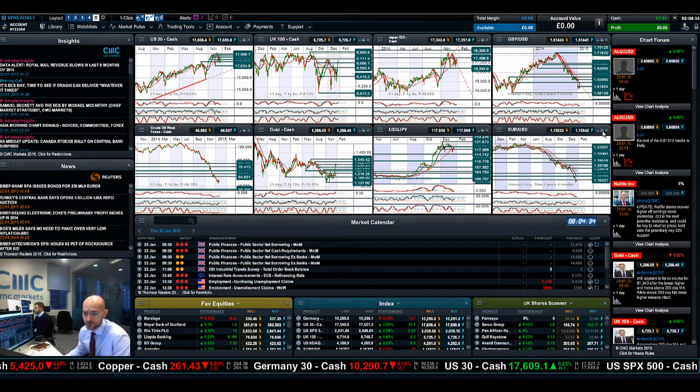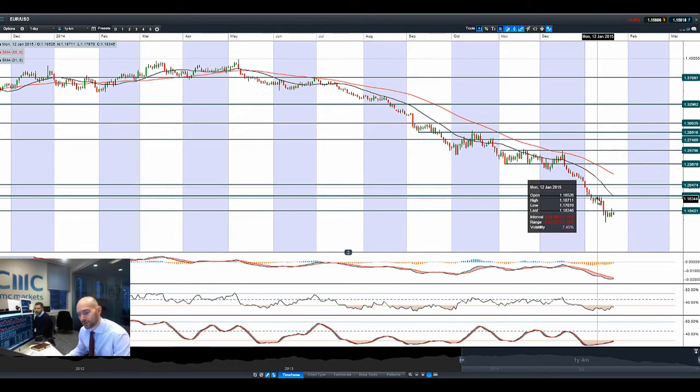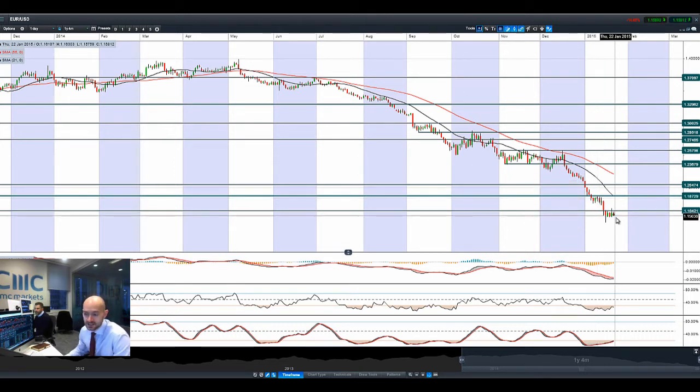So finishing up with euro dollar and cable. A lot of quantitative easing has been priced into euro dollar. It's obviously been in a downwards trend for some time. If for whatever reason the ECB comes out with a figure greater than 50 billion euros a month, or more than the 1 trillion to the end of 2016, then we'll get a little bit more action on euro dollar. If it comes in as expected, euro dollar will probably not do that much because it's all already priced in. If it comes in slightly less, you'll see slight bounces.